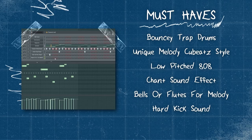Next, we've got chant sound effect. This one is very simple. He uses it in almost every single beat. So if you've got the sound or you can get access to one, then drop it in your beat and it will definitely add to the style.